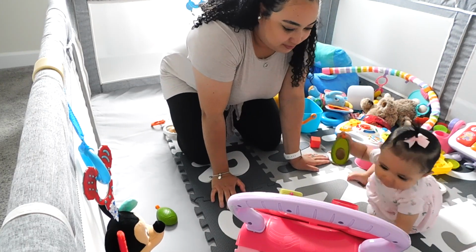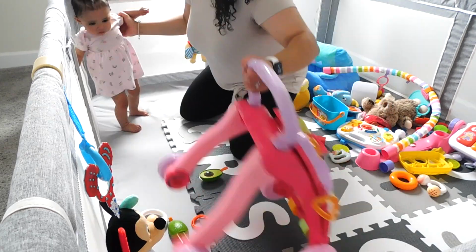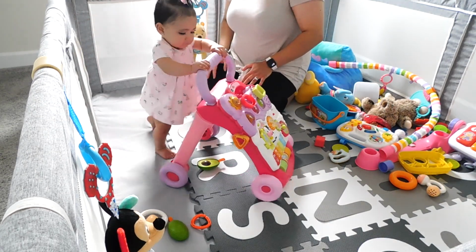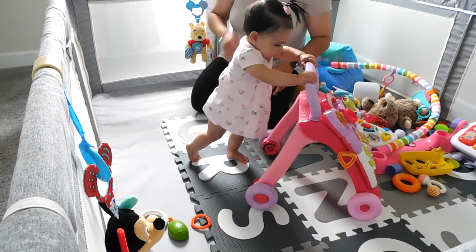Once I come back up, I'll hop in her playpen with her, and then we just have some mommy and me time. I play with her a ton, help her try to walk, and then we just kind of enjoy the rest of our morning together.